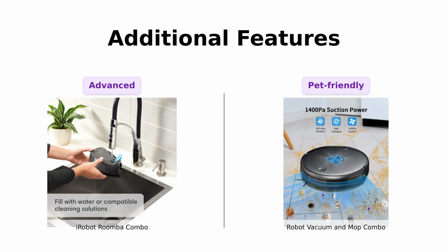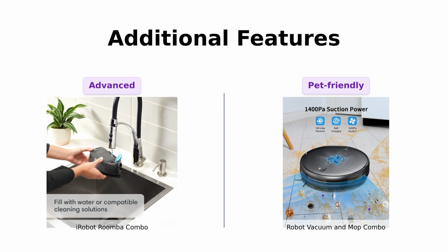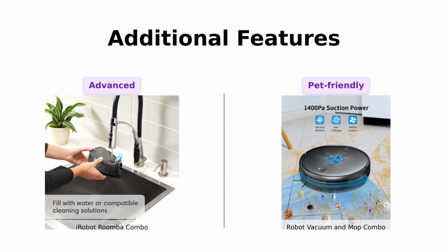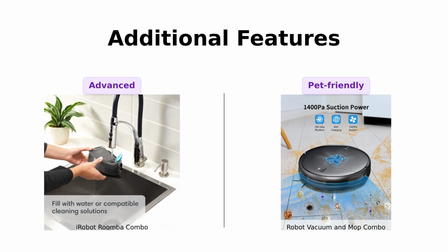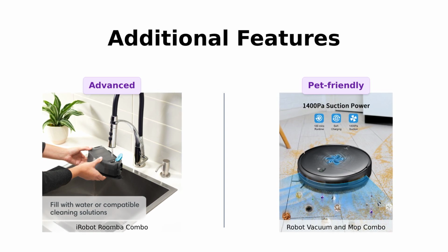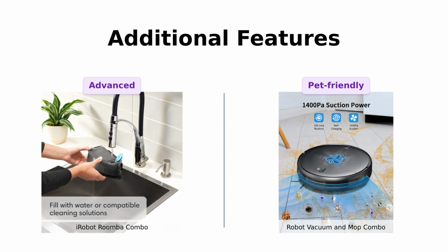The robot vacuum and mop combo comes with a brushless suction port, which prevents hair entanglement, making it ideal for pet owners. It also includes a remote control, a 230 milliliters water tank, and a 220 milliliters dustbin with a high-efficiency filter.